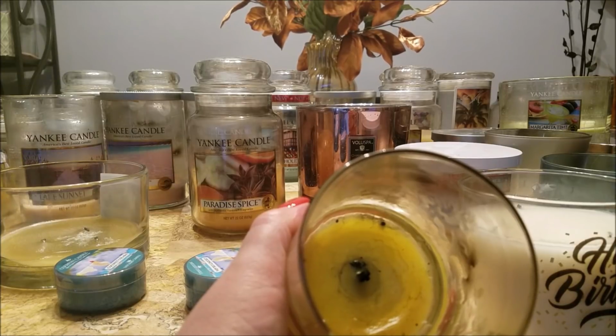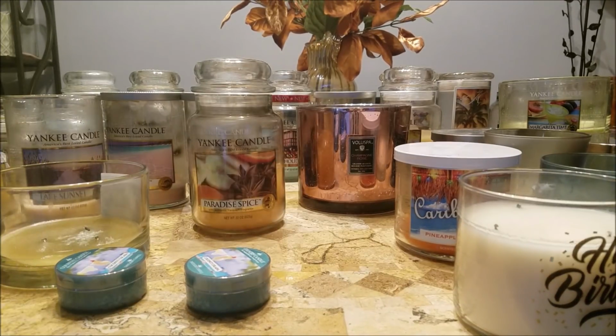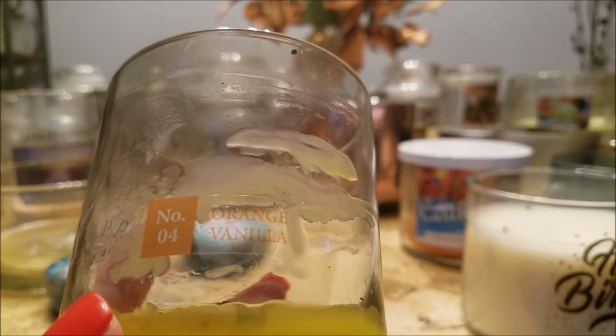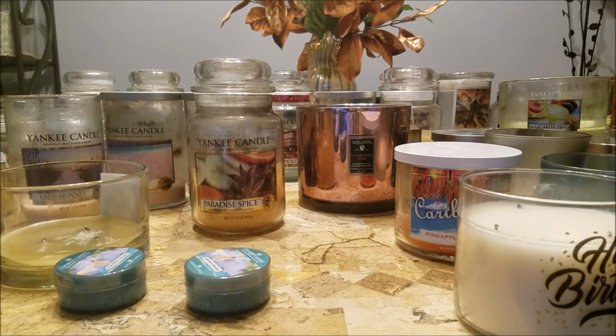I'm not sure if it's a love, but it's definitely one I would reconsider, because it was nice and fresh and relaxing. Oh, there's a little label on there. Yeah, orange vanilla. For summertime, I do like the citrus scents, and I've been more into grapefruit, but I really did enjoy the orange. So yeah, it's on my I'll-think-about list.